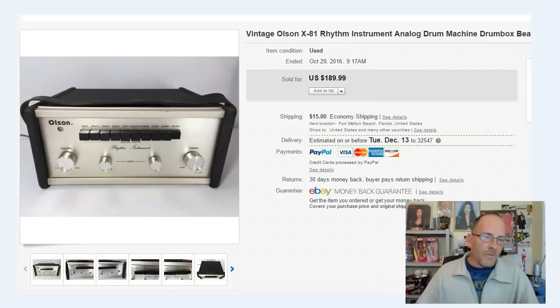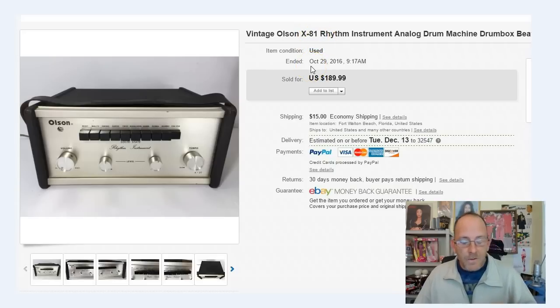And you learn a lot. It doesn't look like a very expensive item, and I didn't really know what it was when I saw it. But it was the X81. Just doing a search on eBay. If you come across it and you're like, it looks old, but I don't know really what it is, just get the name and then type in Olson X81, and it'll come up, and you could be like, yeah, I probably would pick this up for $7.